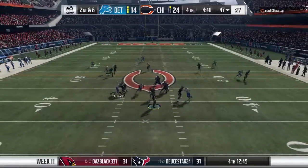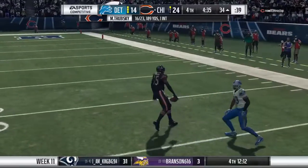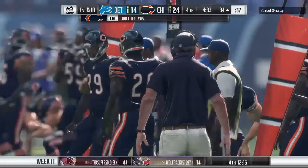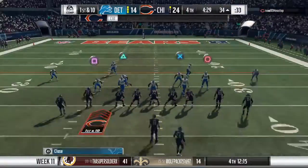On second down, Trubisky. It's caught on the right side by Robinson. And he gets this inside the 35-yard line. They call it a gain of 19, and it moves the chains.